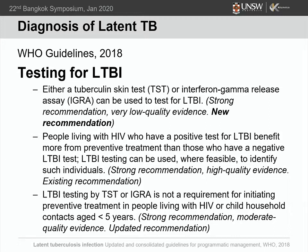So just to remind you what the WHO guidelines are that Sassy's already spoken a little bit about, for latent tuberculosis testing, you can either use a tuberculin skin test or a MAN2, or you can use what's called an IGRA or an interferon gamma release assay. And this is a strong recommendation, but the evidence is relatively weak, and this is a new addition to the guidelines. However, it also recommends that people with HIV will benefit from preventative treatment if latent TB is diagnosed or if it's not. And so the recommendation is that LTB testing, latent TB testing, can be used when it's feasible to identify the individuals.